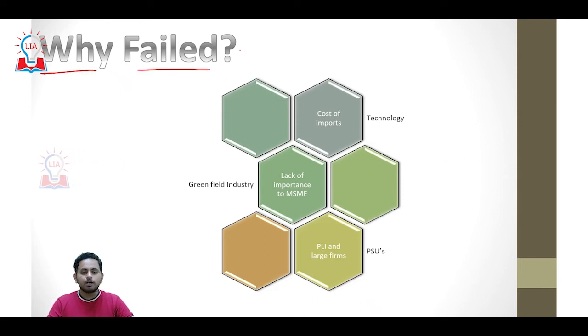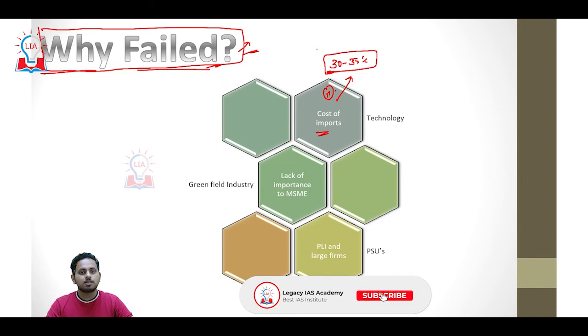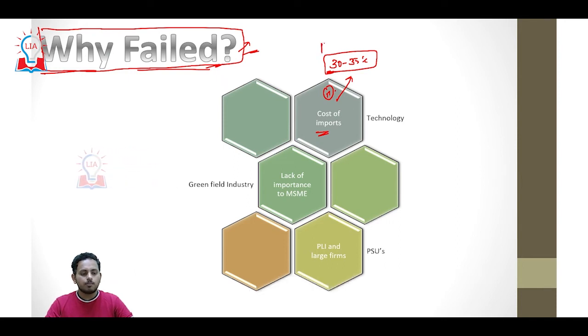Now, let us see, in spite of all these very good provisions, what led to the failure of PLI scheme? This particular aspect is widely discussed in today's newspaper. The entire article is based on the same, the reasons why it failed. The first reason, cost of imports. It is said that in order to achieve self-reliance and to combat the Chinese imports, which are 30 to 35% cheaper than the domestic production, led to the downfall of PLI scheme. I will repeat, the Chinese imports are 30 to 35% cheaper than the domestically produced drugs. Because of this, we had very less domestic investment when it comes to the PLI scheme.